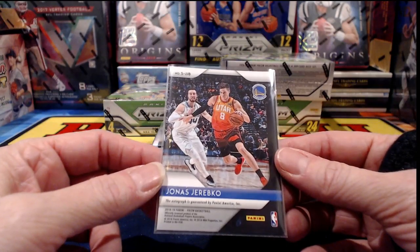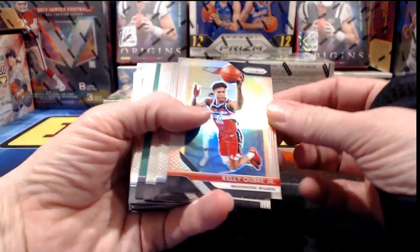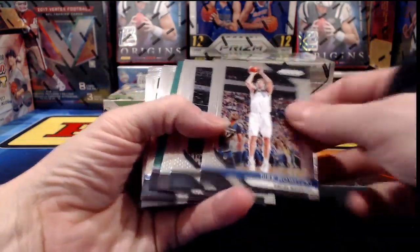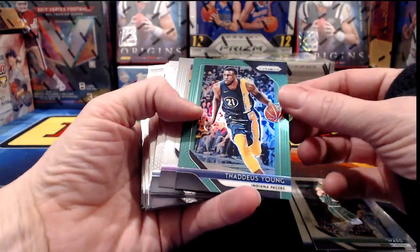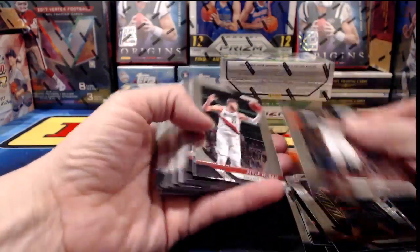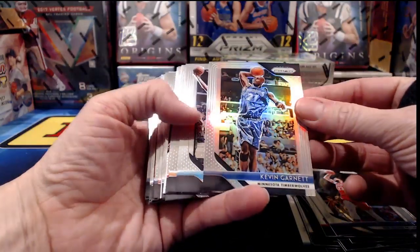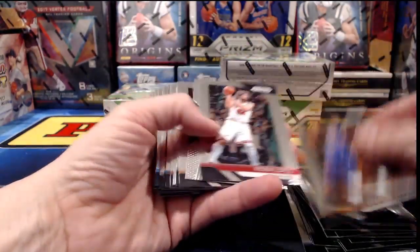Golden State Warriors, that's Jonas Jerebko. And Kelly Oubre, silver. There's a green Thaddeus Young. Kevin Garnett, silver for the T-Wolves.